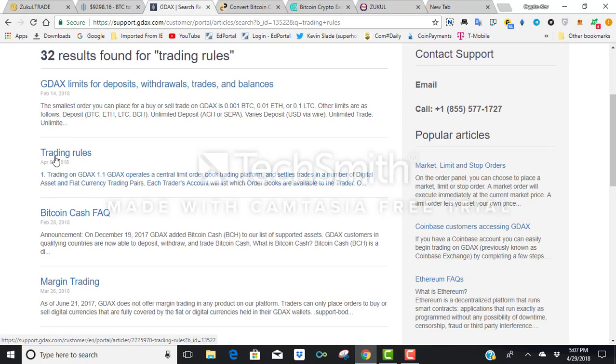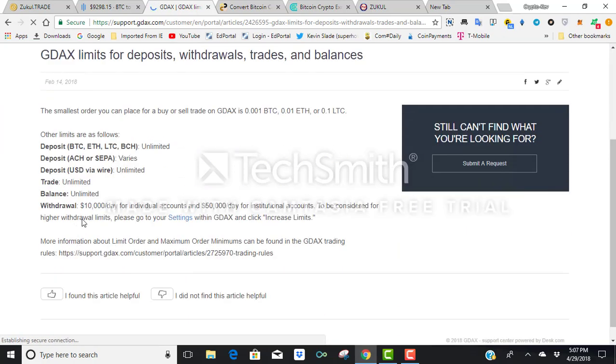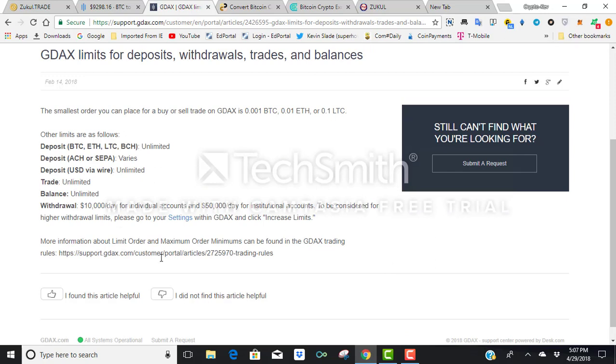Okay, this one is for limits for deposits, withdrawals, trades, and balances. And this one is trading rules. Okay, and let's check real quick. What is the limit on the balance? Because I do plan on putting about $6,000 into the bot. Okay, the daily withdrawal amount is $10,000 per day for individual accounts and $50,000 per day for institutional accounts. And that's it. So when you're balling big time, you can pull out $10,000 per day. Right now, I won't be pulling anything out. I just want to get my account to a six-figure amount, like anything over $125,000, and then I'll start pulling money out of it.